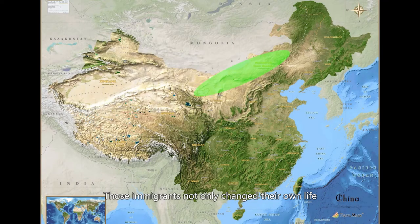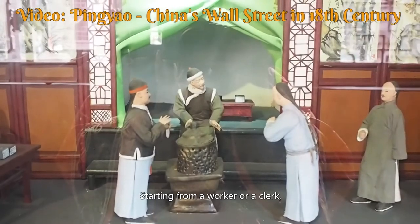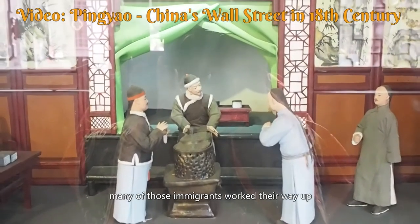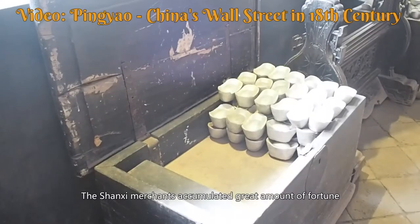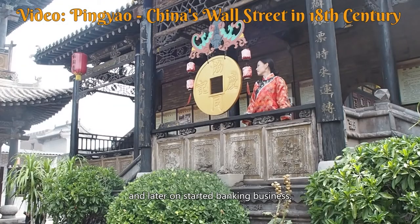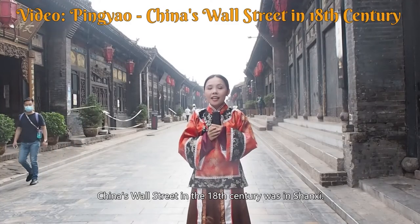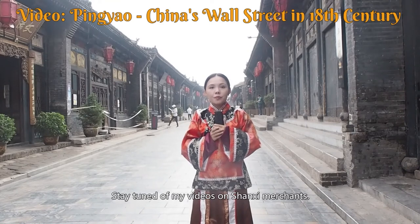Those immigrants not only changed their own life, but also changed the Inner Mongolia, which for thousands of years was home to nomadic tribes. After Shanxi immigrants settled in this land, cities started to form in the steppe. Starting from a worker or a clerk, many of those immigrants worked their way up or started their own business. The Shanxi merchants accumulated great amount of fortune and later on started banking business. China's Wall Street in the 18th century was in Shanxi. Stay tuned for my videos about Shanxi merchants.